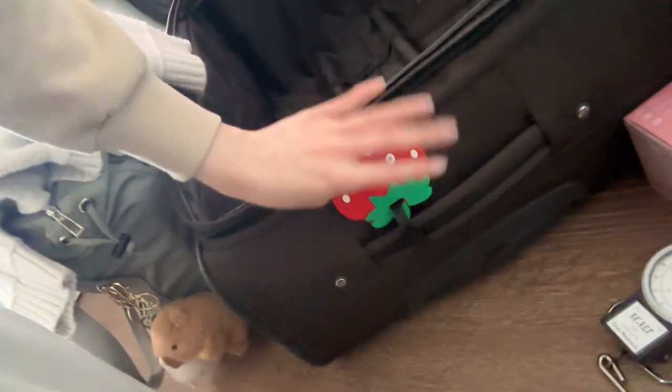Packing is not it, man. I've gone insane. I literally took stuff out so that I can put stuff in my hand carry and then ended up packing the broken suitcase. Oh my goodness. I was wondering, I was like, oh, this one has the strawberry tag, which is the walking suitcase. I was like, something is not right. And indeed, it was not right. So I gotta repack it again into the actual walking suitcase. Oh dear lord.